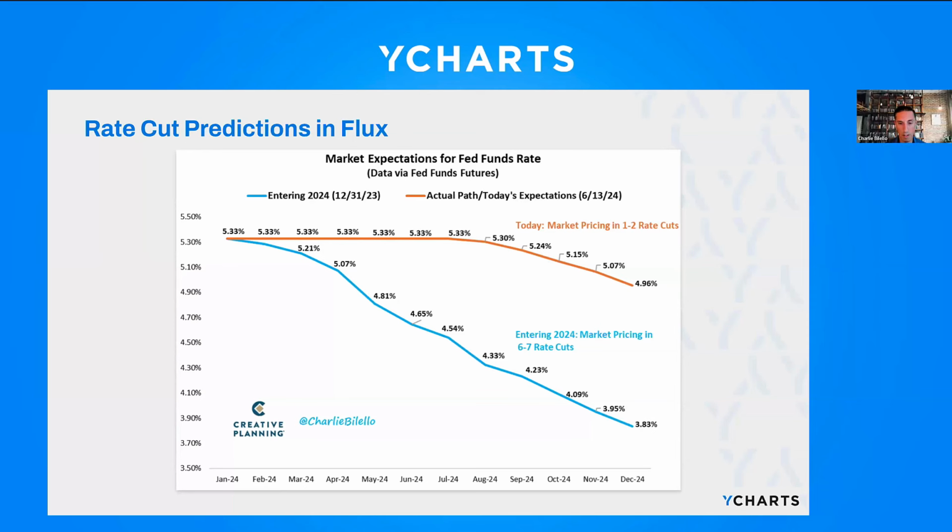I give credit where credit's due. They've stuck to their guns. Powell said he's going to keep at it until the job is done. And clearly, looking at that chart earlier, the job's not done. We're looking at 38 consecutive months above 3%. Their target's 2%. You don't have to be a math wizard to say we're not there yet, right?